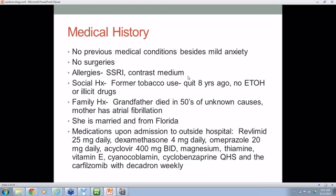So just briefly go back to her past medical history. She basically was a healthy 39-year-old. She'd had no other previous medical conditions, some mild anxiety. They also gave her an obsessive compulsive disorder diagnosis, and no previous surgeries. She had an allergy to SSRIs and a contrast allergy. She's a former smoker, quit about 8 years ago, but no alcohol or drug use. Her family history: she had a grandfather who died in his 50s of unknown causes, and her mother has atrial fibrillation. She is married and she lives here in Florida.